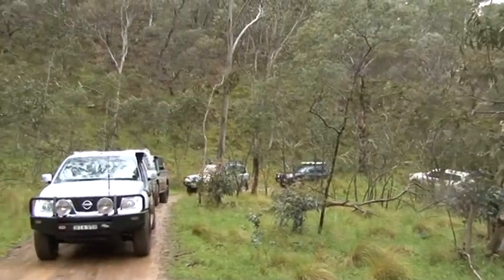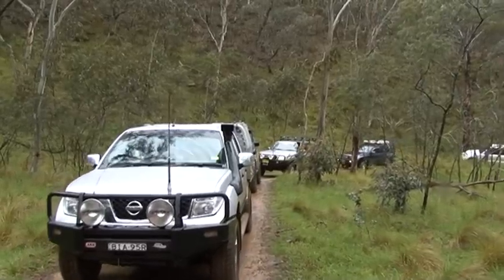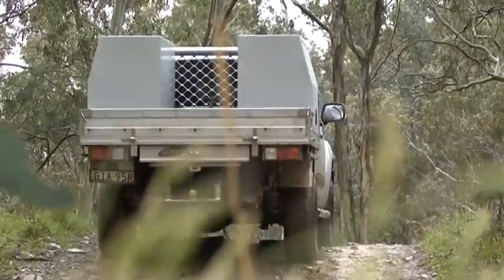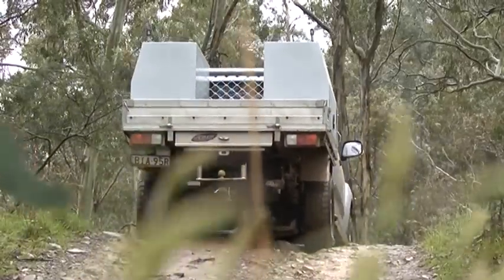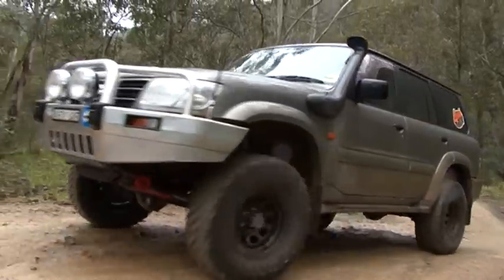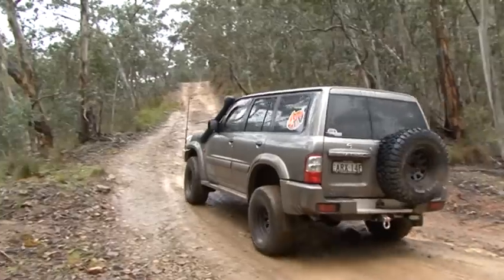And if there's lots of descents, that usually means there'll be plenty of climbing to do as well. This hill and many others like it prove to be a lot easier than expected, considering the sloppy surface.